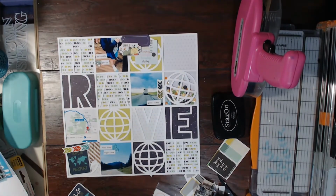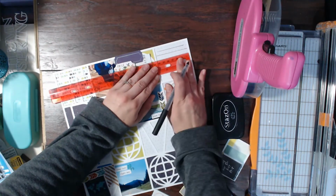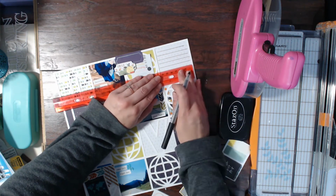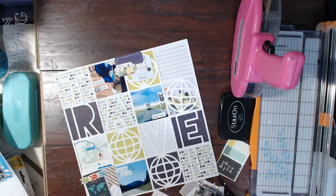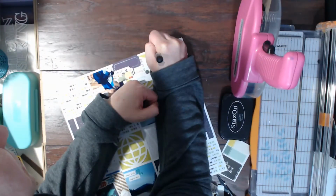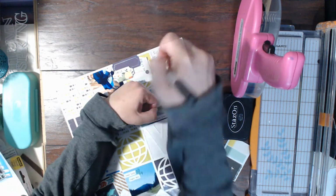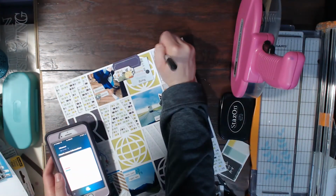So I did use some Spiegel Mom scrap sequins. The ones that I use are actually all old, which is so funny to me because I don't normally use old sequins, but it was fun to kind of use some old ones. So I used Gunmetal Gray, A Day in the Woods, and Aqua Punch, and I just pulled out the main colors that are on this layout from those 3 sets.